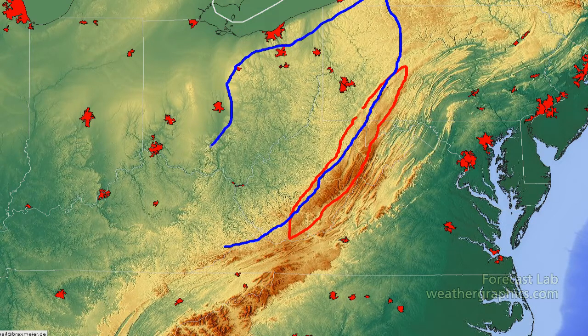It's a very low plateau. Average elevation is probably about 1,000 feet. But it is an area that's kind of raised from the surrounding areas of Kentucky and Ohio. And it's a very hilly region too. And you can see that Pittsburgh is right in the middle of that.